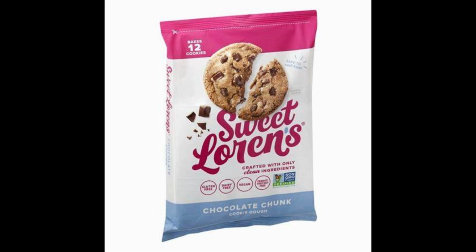So this last item is Sweet Loren's chocolate chip cookies. This is like the cold one that's pull apart where you would bake. So you can find this in the dairy section. I believe it is $5.99 or $4.99. And it comes with, I think, 12 cookies per pack. It is really, really good.